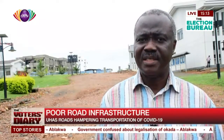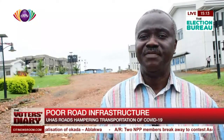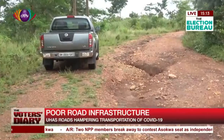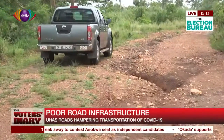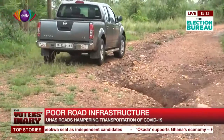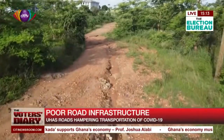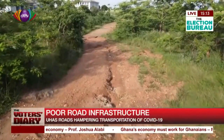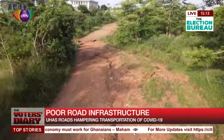The roads minister, the current roads minister, has promised that he's going to intervene. Indeed, 2 years ago when we were visited by His Excellency the President, he directed that this should be a priority. Due to the bad nature of the roads, transport companies engaged to ferry students resident in the whole township to the school campus daily are unwilling to ply the route.